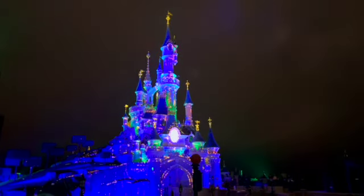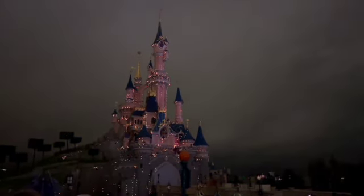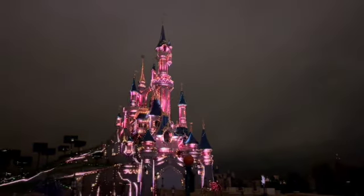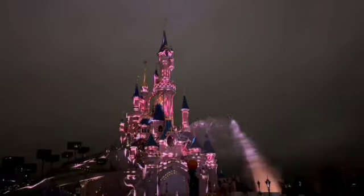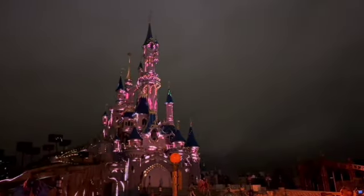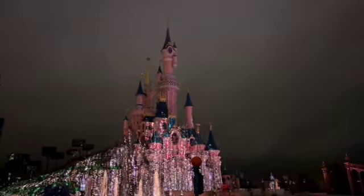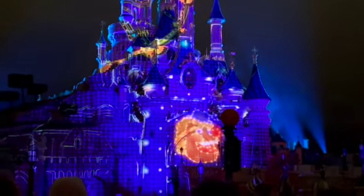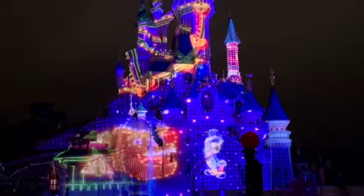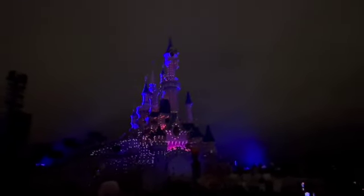Sadly, due to weather, we did not get to see the drone portion of the show, but they still did projections on the castle. Version of the show. They announced there'd be no drones tonight due to weather.